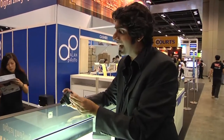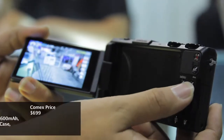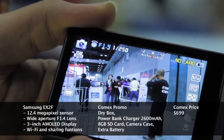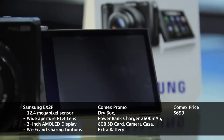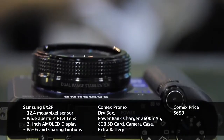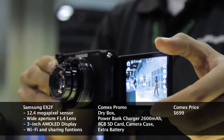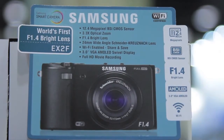Launched approximately a week ago, the main feature of the Samsung EX2F is its brilliant lens. Its main feature is its wide aperture f1.4 lens, which makes this camera good for low light situations and portrait shots with bokeh effects. The 12.4 megapixel sensor ensures that every detail of your photography is preserved. A 3-inch AMOLED display with swivel shows you the results of your endeavors immediately. You can walk away with the EX2F for $699.